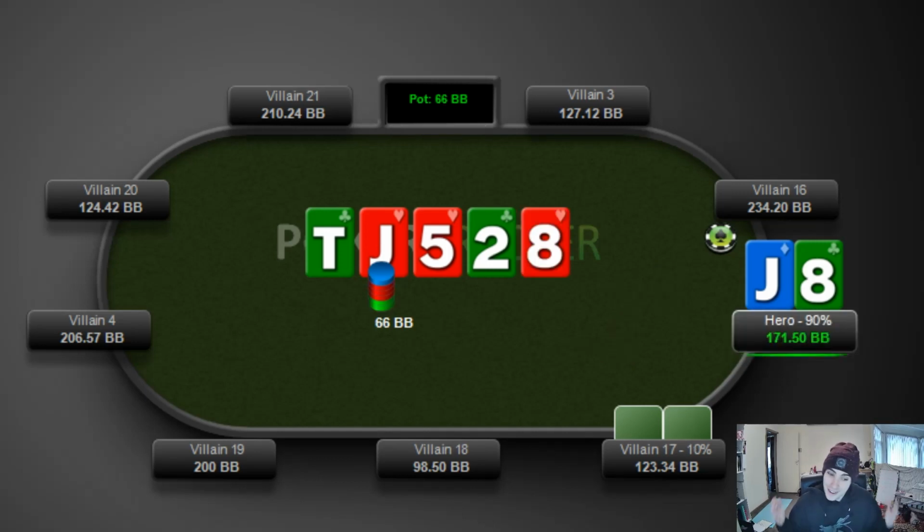8 of hearts, very interesting river. We make 2 pair ourselves now, but front door flush gets in. I go ahead and check it over to the aggressor. Then they go ahead and bet the size of the pot again. Absolutely sick spot with our river 2 pair here. But I don't think my opponent is value betting a weaker hand. Like, if they have jack 2 suited, they're not going ahead and betting the size of the pot when the front door flush draw gets there on the river.